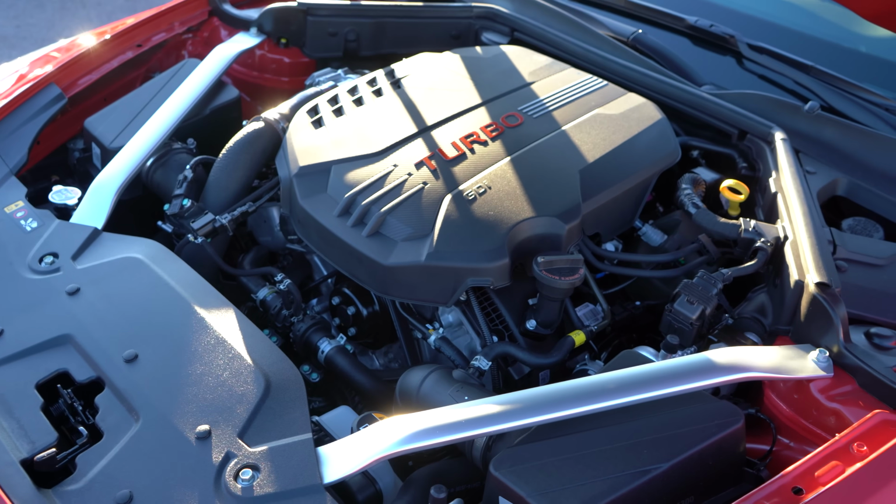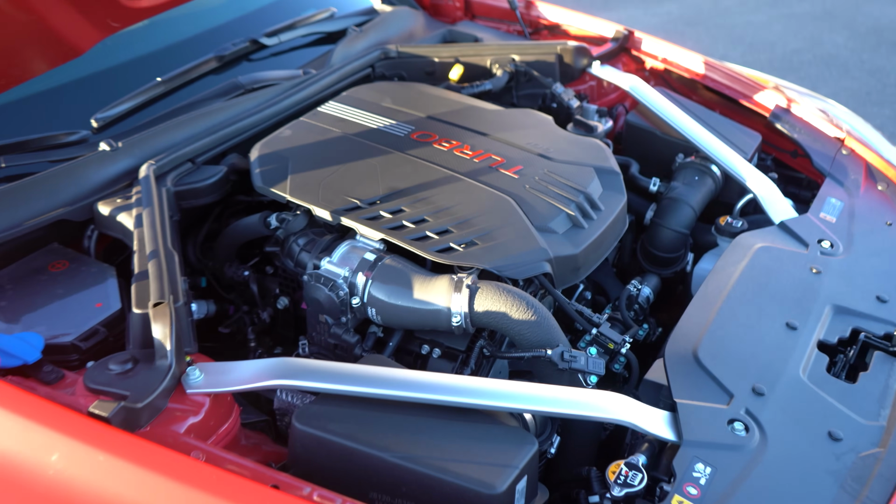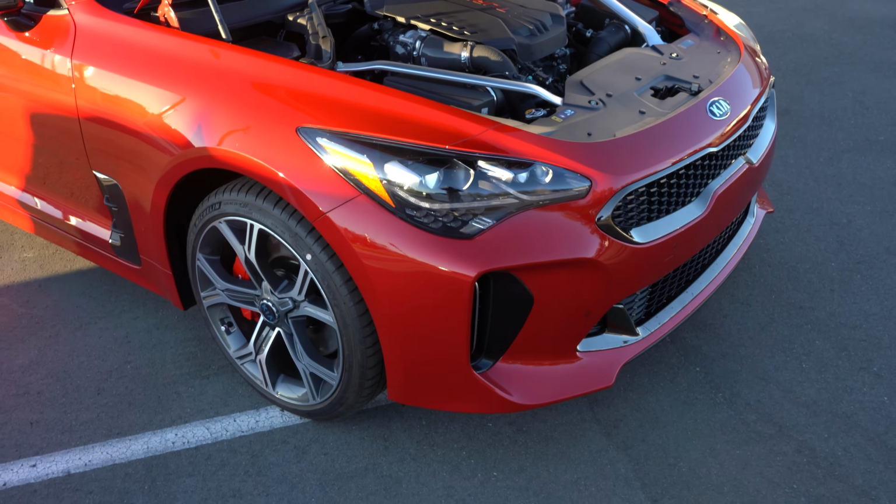For a normal human to get that in a sedan nowadays, I really respect that. You know what I'm saying? Backed by one of the best warranties, a 10-year warranty. I mean, this is great stuff here.